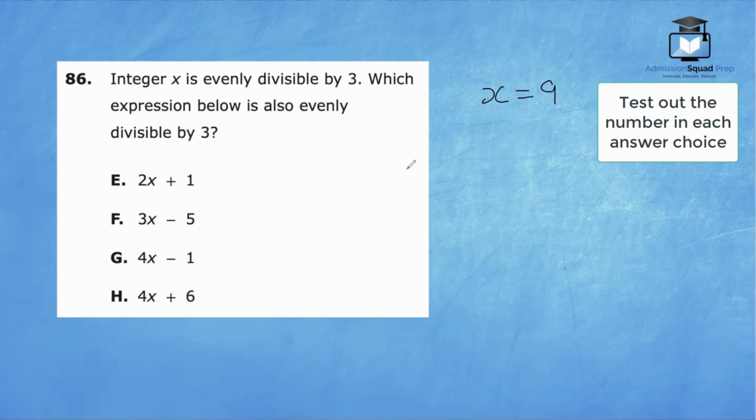Let's check it out. If x equals 9, then 2 times 9 plus 1 would be 9 times 2 is 18, plus 1 is 19. 19 is not evenly divisible by 3. What about 3 times 9 minus 5? That would be 27 minus 5, which is 22. That is not evenly divisible by 3.